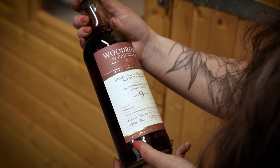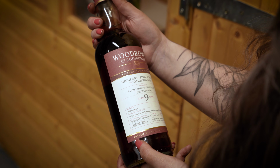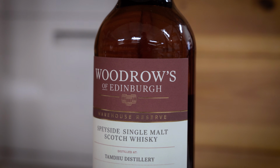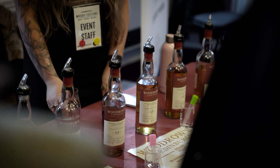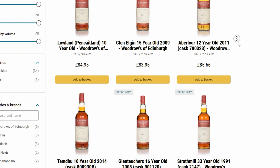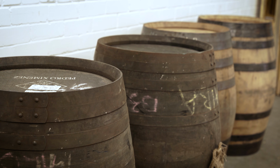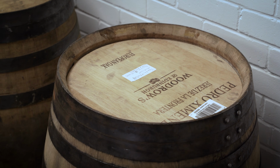So Woodrows itself as a brand is only 3 years old now, so we launched in July of 2022. Yeah, as I said, you've not been around a huge amount of time in terms of your own label, but certainly starting to see a lot more presence at shows and online as well with a lot of the retailers out there. So you're clearly getting the bottles out there and the reception's been pretty good. But we've got some empty casks here in the warehouse. These are from your most recent releases, right?